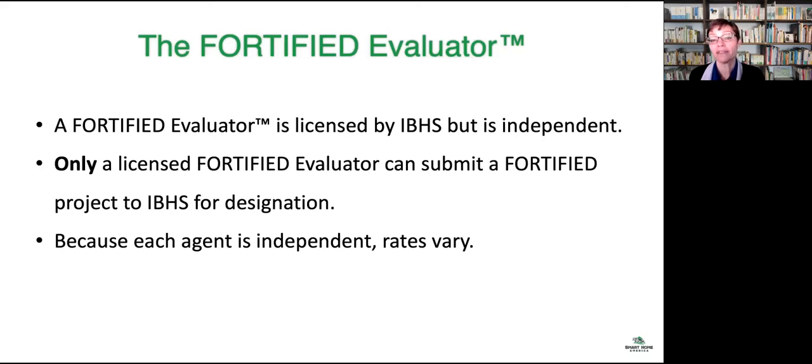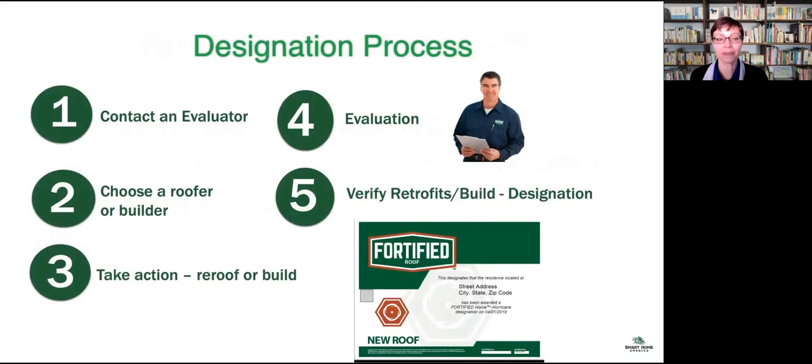Because each fortified evaluator is independent, their rates are going to vary. You do have local fortified evaluators, and I'm going to get you that information. Normally I have a slide now that says the names of your local fortified evaluators, but the problem is I have not gotten callbacks from a lot of the people in your area yet. So that will be coming to all of you who registered for this class.